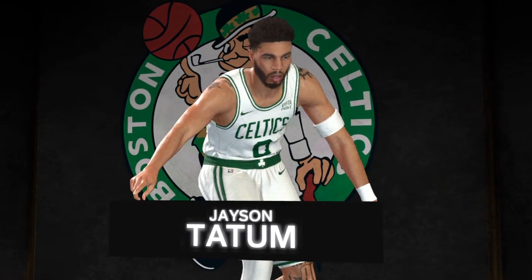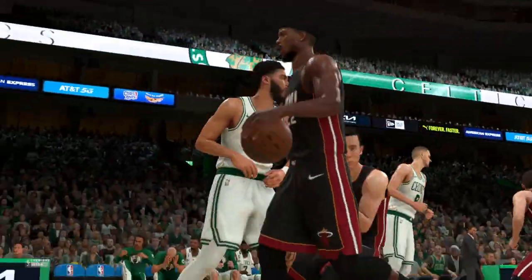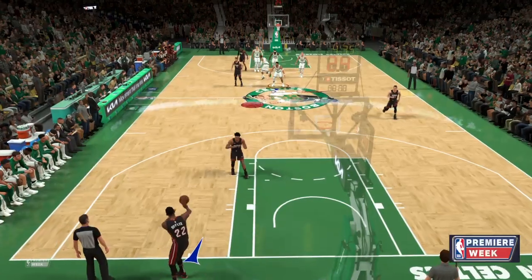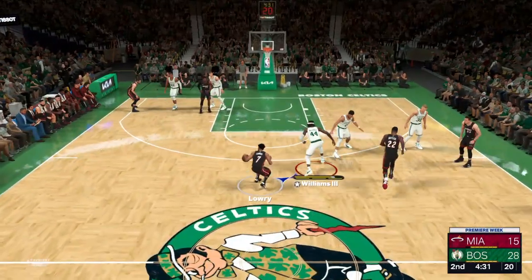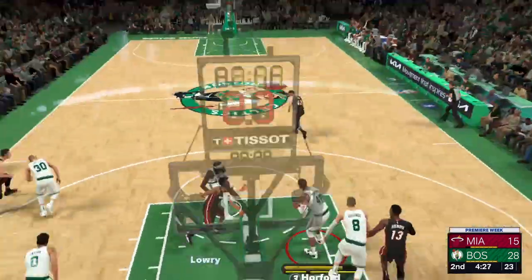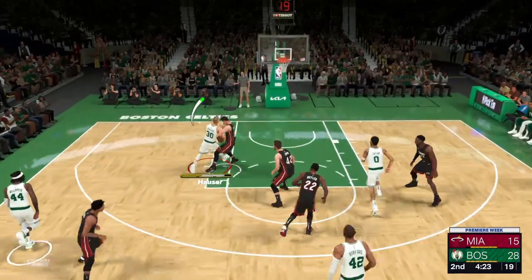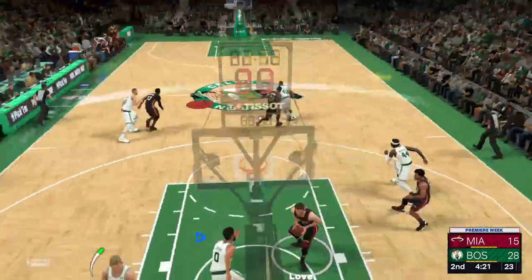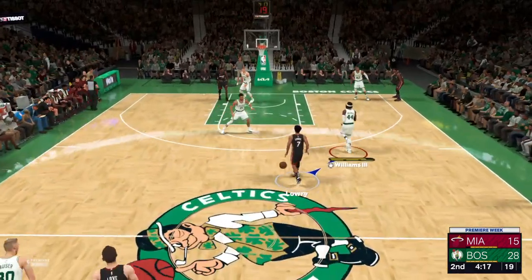And when the score is as lopsided as it is, and you can see they smell blood in the water, that man is going for the jugular. The Heat trail by 13. Here's Lowry. Williams with the block. A main staple in Williams' game, that sixth sense for when to rise up and deter those shots. And so Lowry will bring it up for the Heat.